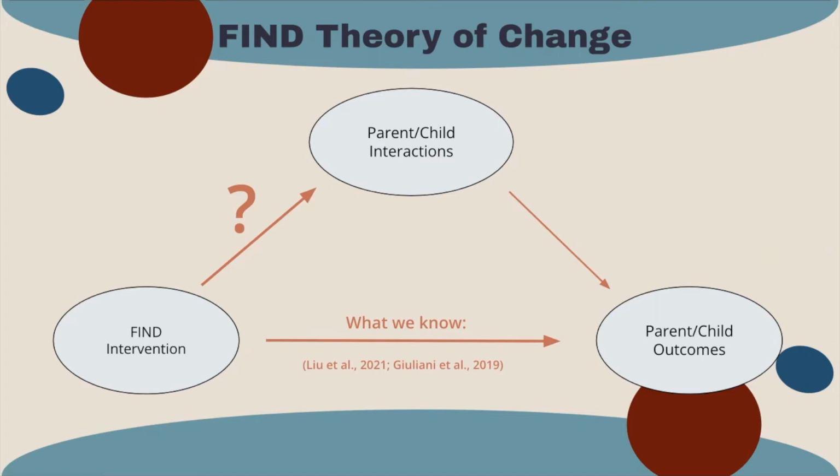The FIND theory of change predicts that the FIND intervention changes the way that parents and children interact with each other by increasing serve and return interactions and the amount of time that parents follow their child's lead. And by doing so, this will contribute to the positive downstream effects that we've seen in those other papers. Because of this, my thesis evaluates whether the FIND intervention increases the frequency of caregiver following behaviors across the intervention period.